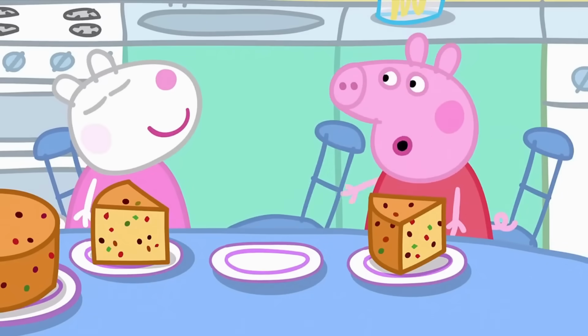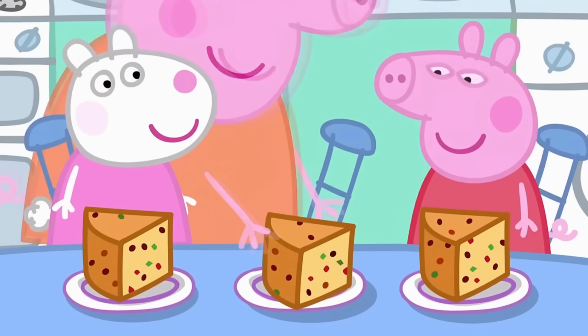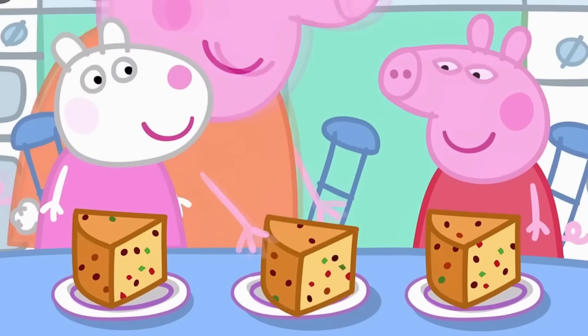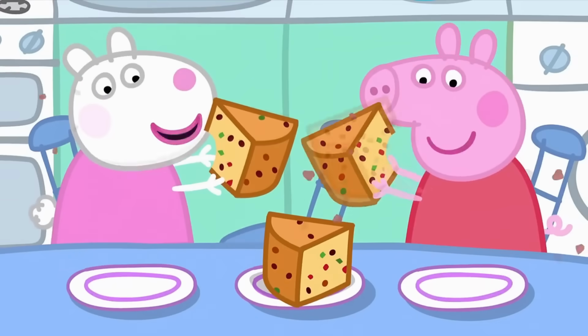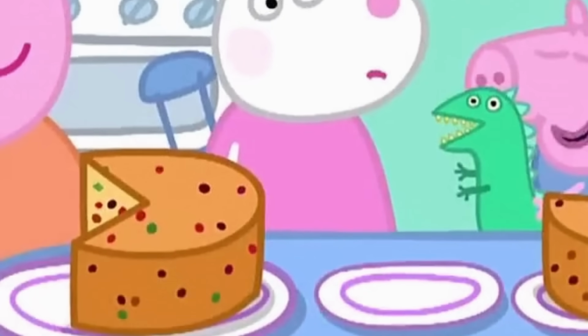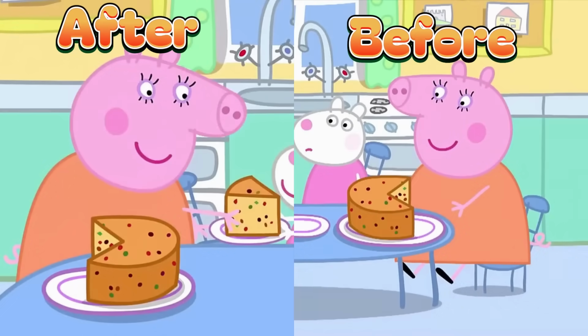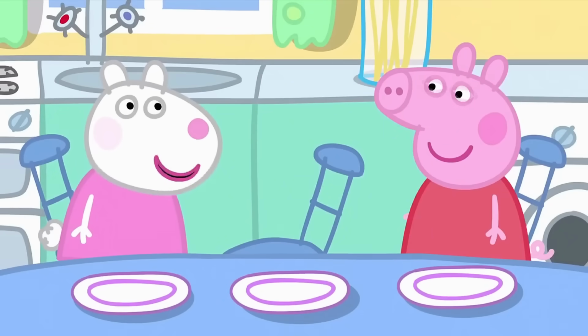But the mistake is, moments later Mummy Pig cuts 1 more piece of cake and gives it to Susie's pretend friend. So now there are 3 total slices of cake, right? But the mistake is, if we look at the cake here, its size is similar to before, when there were only 2 pieces cut from it. Here, we can see the cake before and after is the same size, even though 1 extra slice was cut. Seriously, Mummy Pig's magical kitchen never ceases to amaze us.